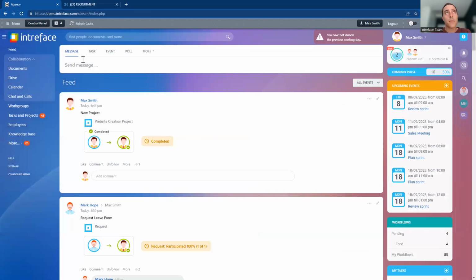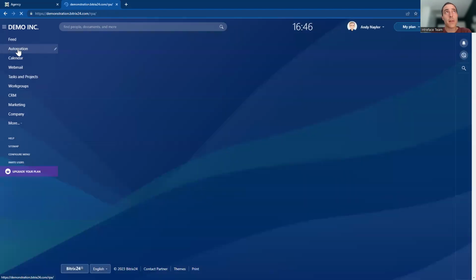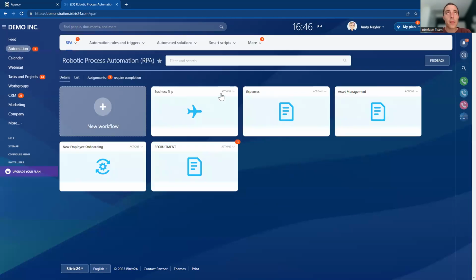And then one last other type of process. So we've looked there at the business process designer tool. Another type of way you can manage a workflow is using robotic process automation. So inside your automation area of Bitrix, so in the automation module, this is where you can then design your own processes using RPAs, so robotic process automation.